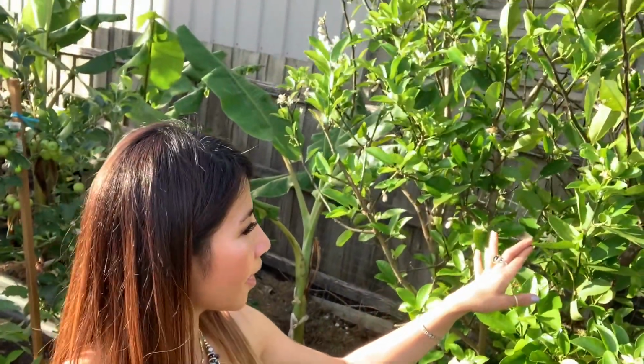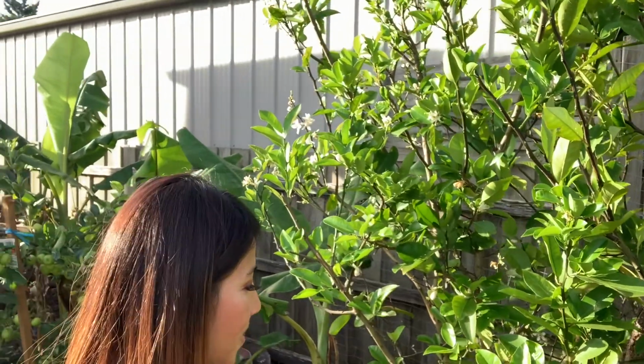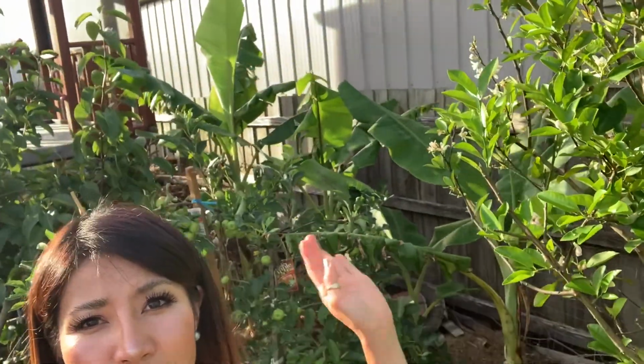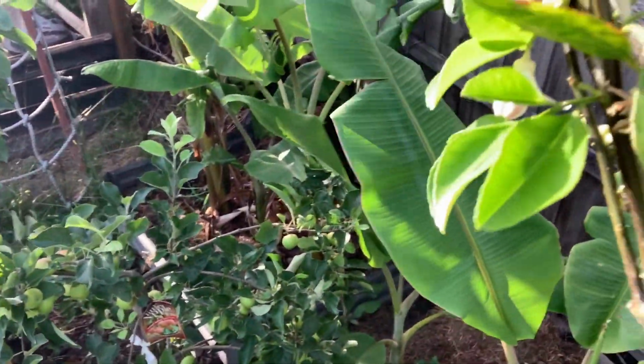You guys, that tree behind me is my lemonade lemon. I am very happy with this, guys. Now it's coming to light, with so many flowers, and at the moment there are a lot of bees too, guys. Many bees in my tree. I'm a bit scared, I worry they will attack. Right, I will show you. That's the bee.